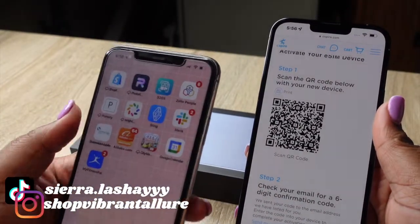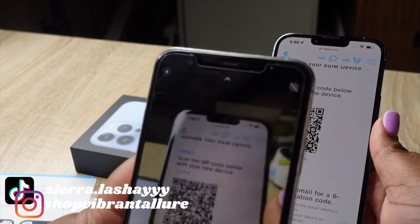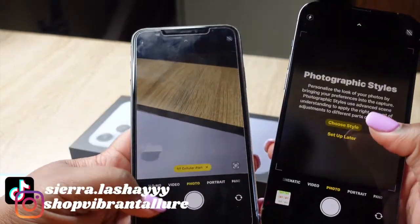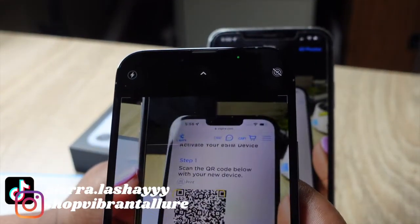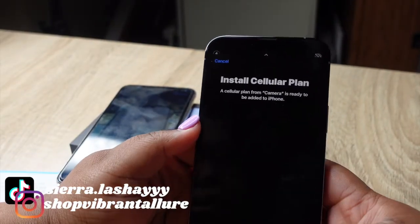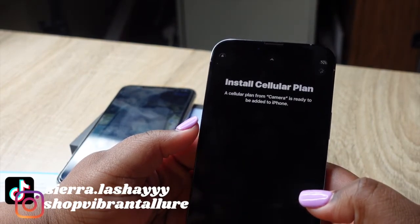It says scan it with your new phone. So I'm gonna take a picture of it on this phone. Okay, now let's go to my camera and see if I can do it with this phone. I'm gonna set that up later. Oh, it works. Okay, install my cellular plan. A cellular plan from camera is ready to be added. Continue.